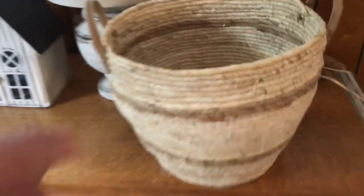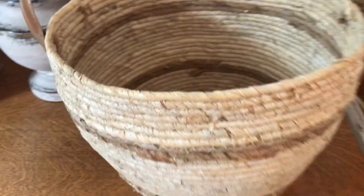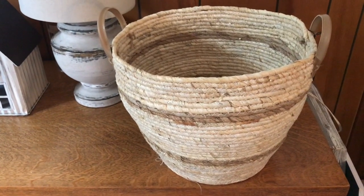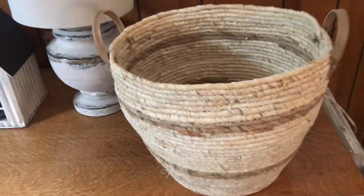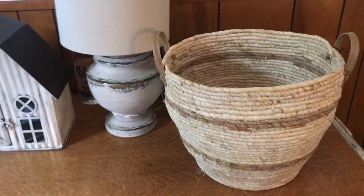Here is the basket that I got. I love like these leather handles on it. It's a good size. I've been doing a lot of sewing lately of masks, so I thought this would be perfect for that. I'm really happy. It's a really good size. You can see it compared to the lamp.